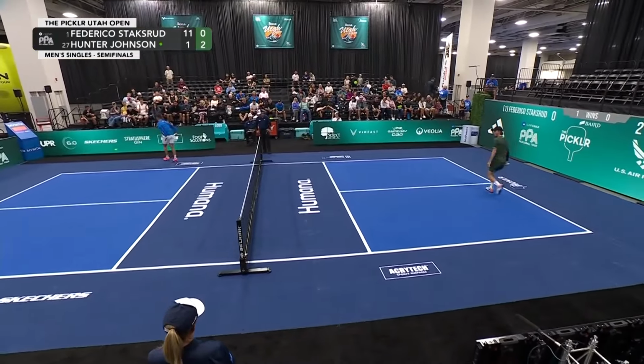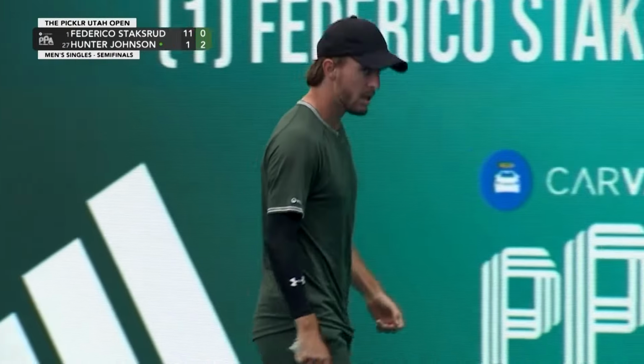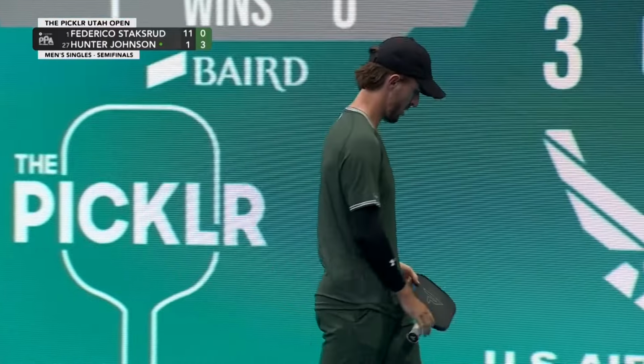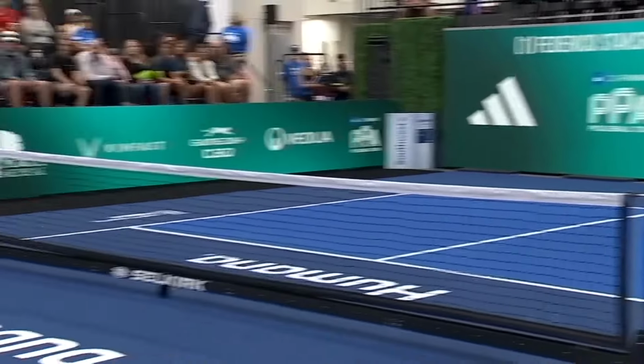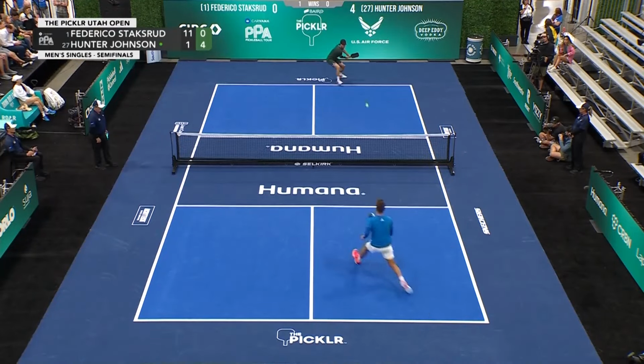Ooh, yeah, get the crowd on your side for that one. What did we just see, Adam Stone? Oh my goodness, Hunter Johnson. You don't get the behind the back paddle tap from Federico Staksrud very often. 3-0. What a way to interrupt the pace of play, either. Right.